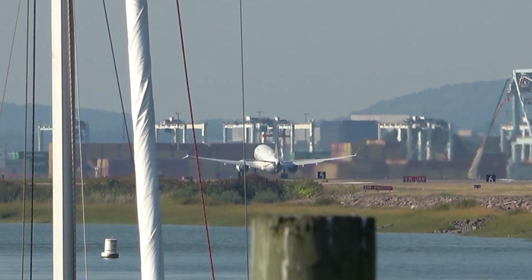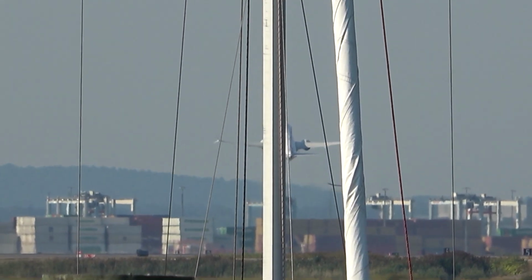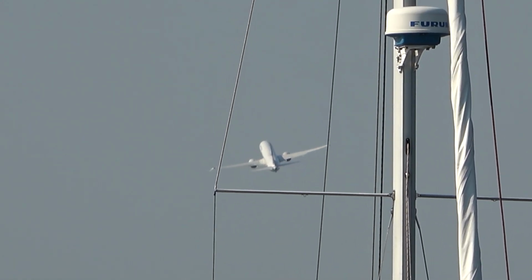They're using all the runway here at Boston Logan as well. No surprise, we've got sailboat masts in the way. We've got planes, trains, automobiles, and sailboats.